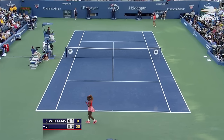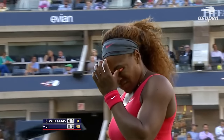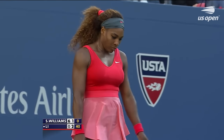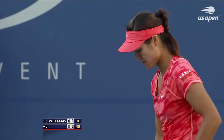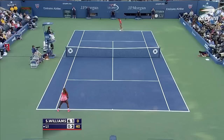And those are the same shots that Li Na was missing in that first set. Now she's more confident, finding a way to get that ball back and onto Serena. Serena's helping her around here, too. Definitely. Unforced errors for Serena.